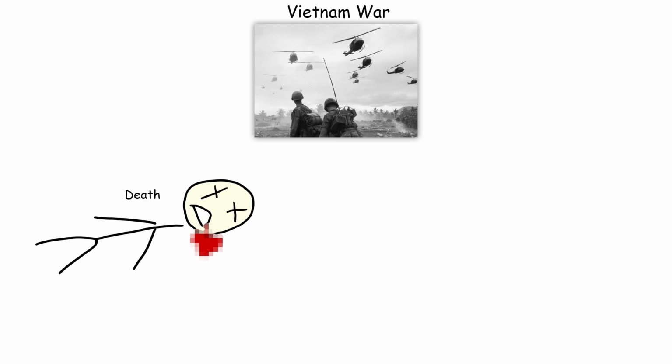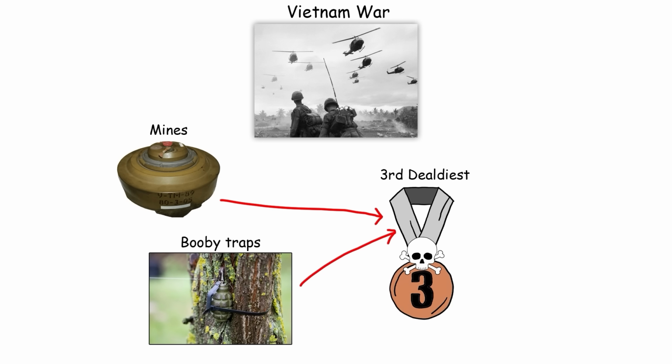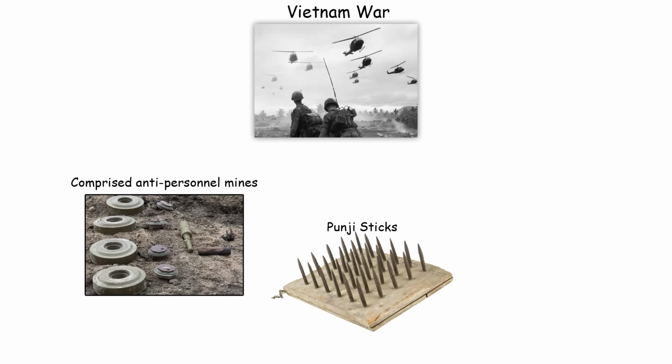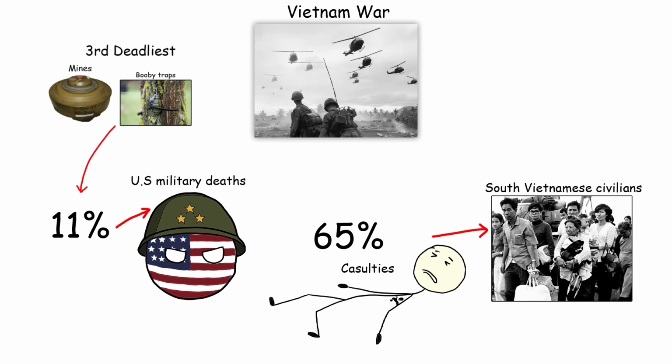Vietnam War. Death didn't always come from bullets or bombs. Sometimes it was waiting just beneath your feet. Mines and booby traps were the third deadliest weapons of the war. Comprised of anti-personnel mines, punji sticks, and improvised explosive devices, they caused 11% of U.S. military deaths and a staggering 65% of casualties among South Vietnamese civilians.